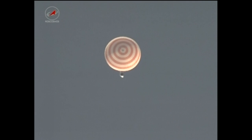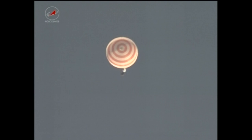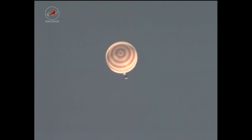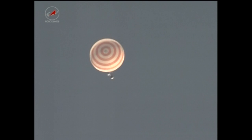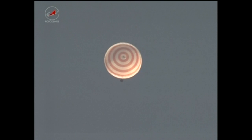And there's our video of the Soyuz MS-04 under its main chute and the nominal venting of hydrogen peroxide from the thrusters. Everything is in great shape. We should be seeing the jettisoning of the heat shield that will expose the altimeter that will provide altitude and rate of descent information to the Soyuz's computers. Everything is in great shape, just 11 minutes until touchdown.